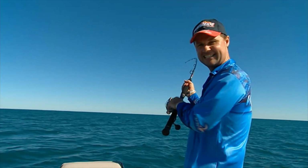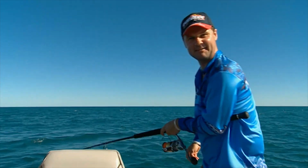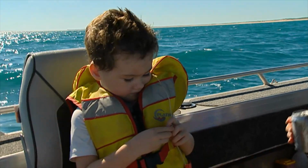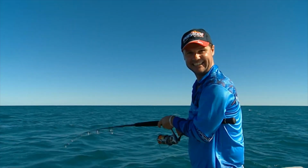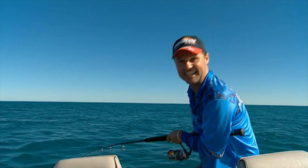Now, you know how some parents say that they let the kids watch too much TV and use the TV as a babysitter? We're currently using a packet of Lifesavers because Jet's getting a bit hungry. We had to wait a while for that tide, so Mum and Dad are pretty keen to catch a fish. Jetty's got the Lifesavers. I reckon he's happy for another 15 minutes. Excuse me. Then we're in some serious trouble.